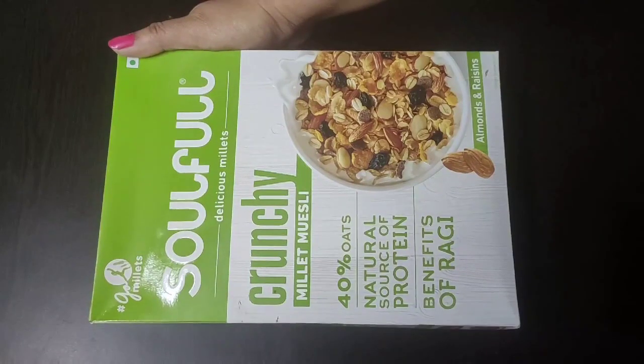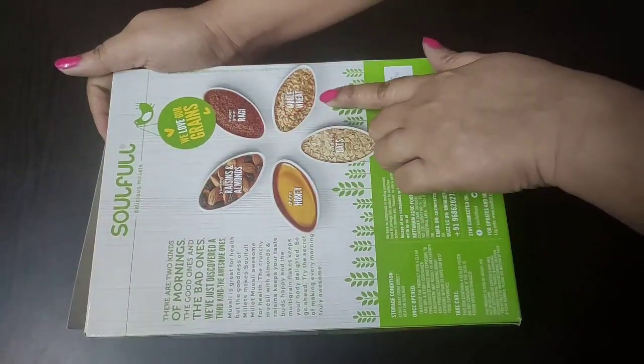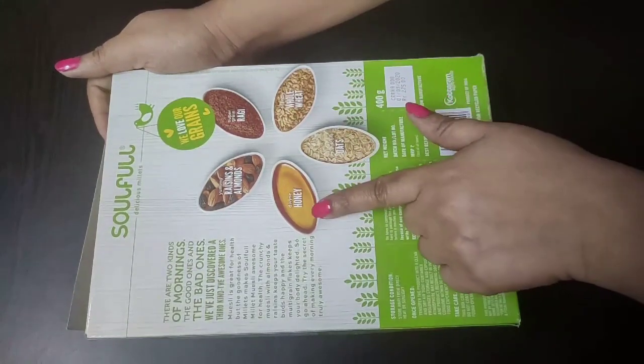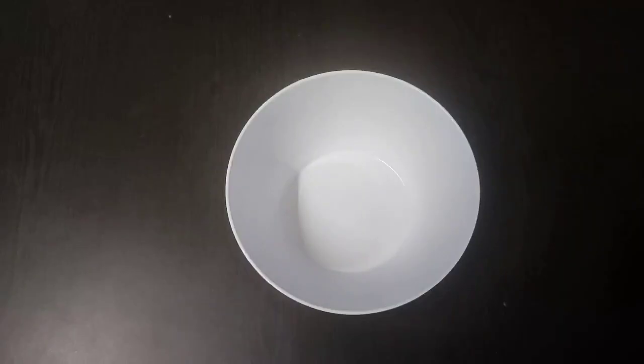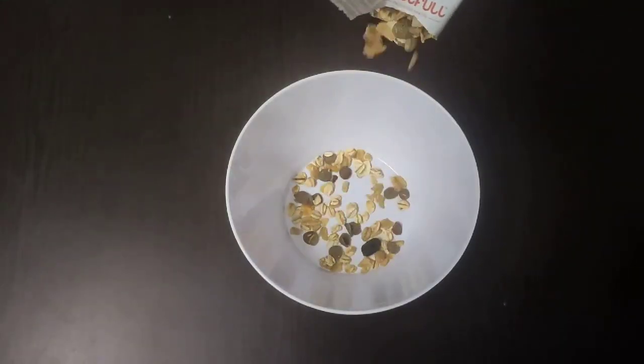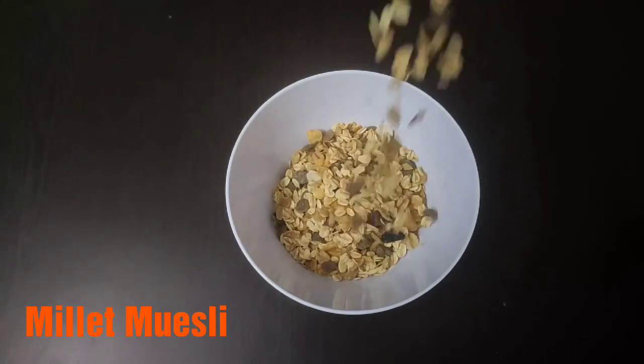So for my muesli parfait, I am using this soulful millet muesli which has got the goodness of ragi, whole wheat, oats, honey and also almonds and raisins. And now I will take a bowl and add some of it required for the parfait recipe.